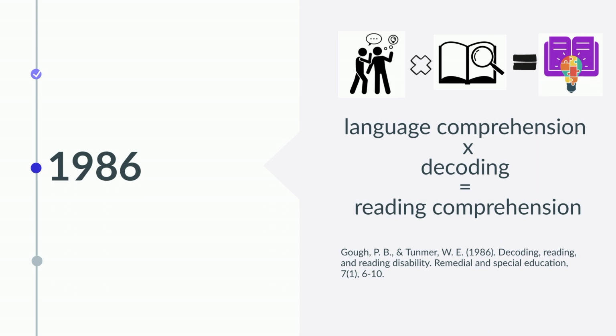Yes, of course you need to be able to decode words to be able to understand what you read. That's absolutely necessary. But what about children with hyperlexia? They can decode words from a very young age, but have trouble understanding what they've read. Isn't language comprehension necessary too? In fact, both are necessary, but neither sufficient on their own. And so, the simple view of reading model was born.